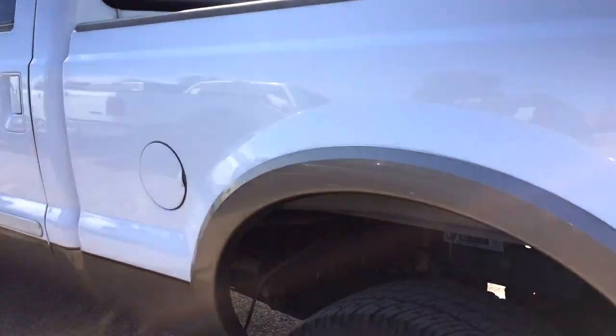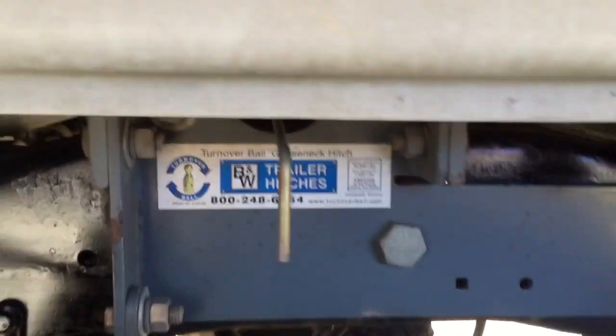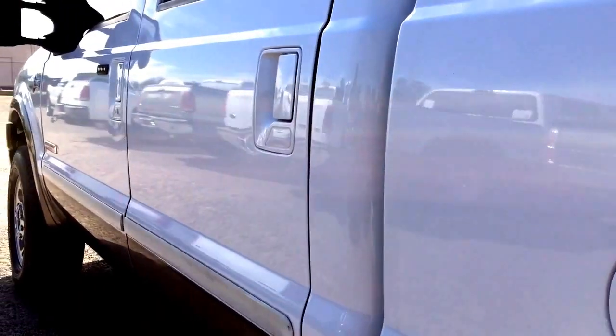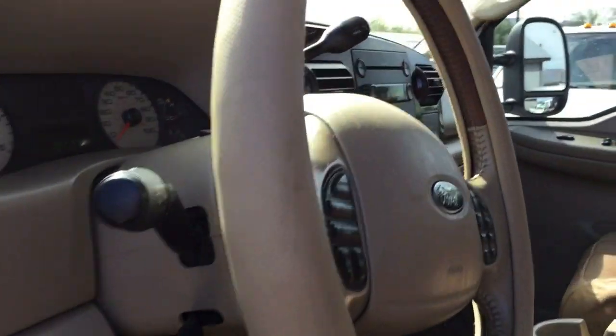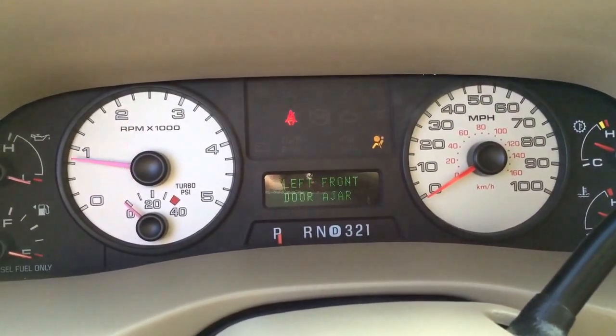Boy, this thing's straight. You got a rollover ball. You can roll that down and flatten it out in the bed. I'm just looking even for door dings. I don't even see a door ding on this truck. Let's see a little bit. No, that's not even there. There's a scratch right there. This thing's pretty impressive. It really is. I'm gonna fire this thing up. Let you listen to it under the hood.